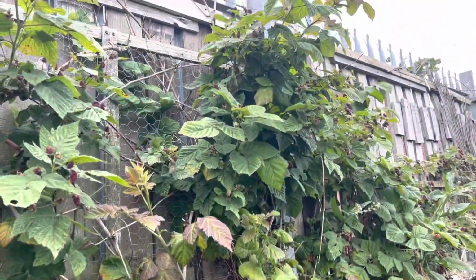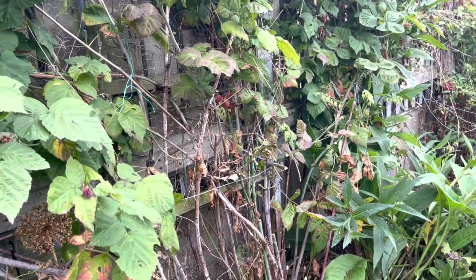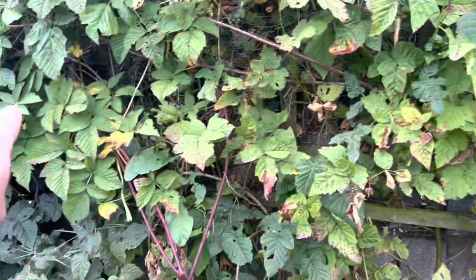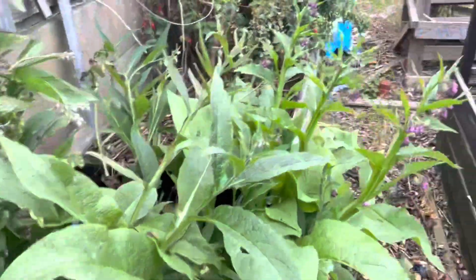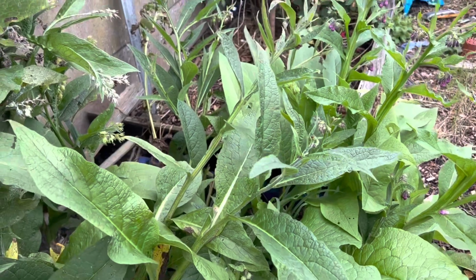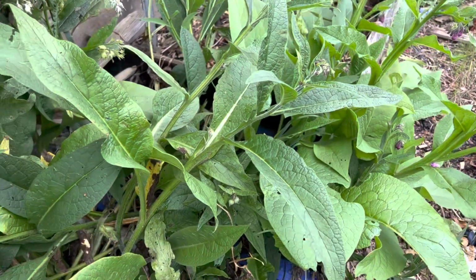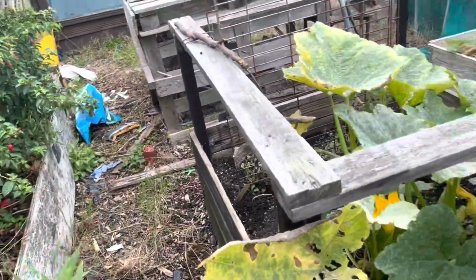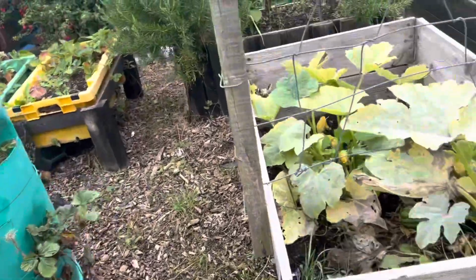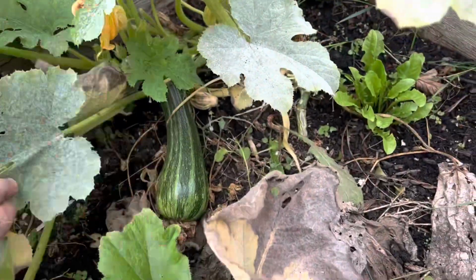Tayberries, all finished now, and loganberries. So this side is loganberries, that side is tayberries. This is my comfrey. Again, I cropped that probably about 2 weeks ago. And you can see how it was cut right back to nothing, and it's come up flowering again. So I'll leave that for a bit before I harvest it. A few Maras courgettes in that one.